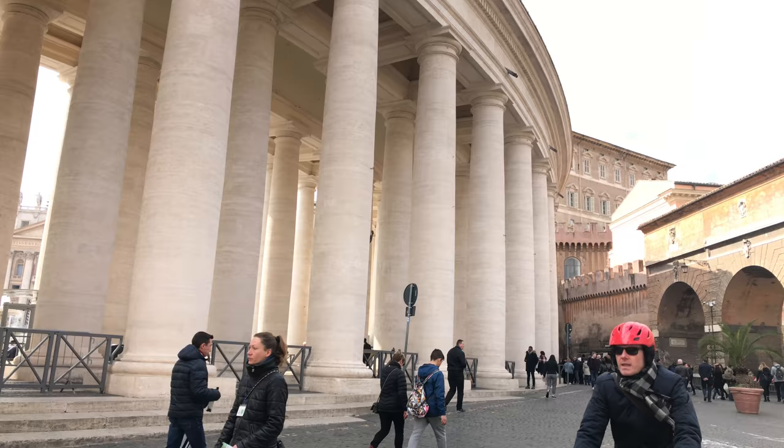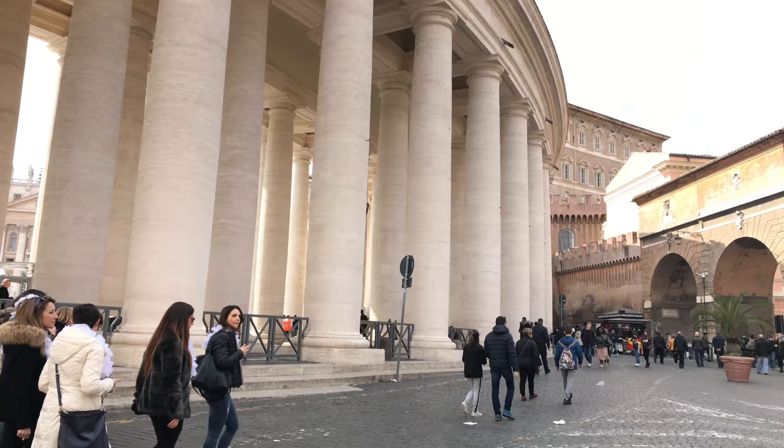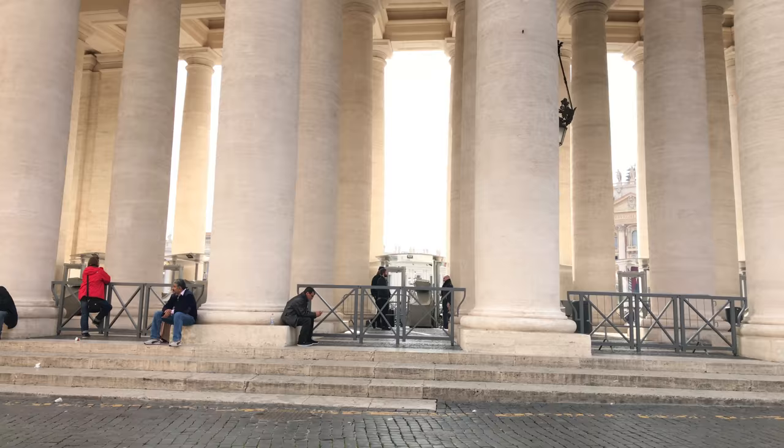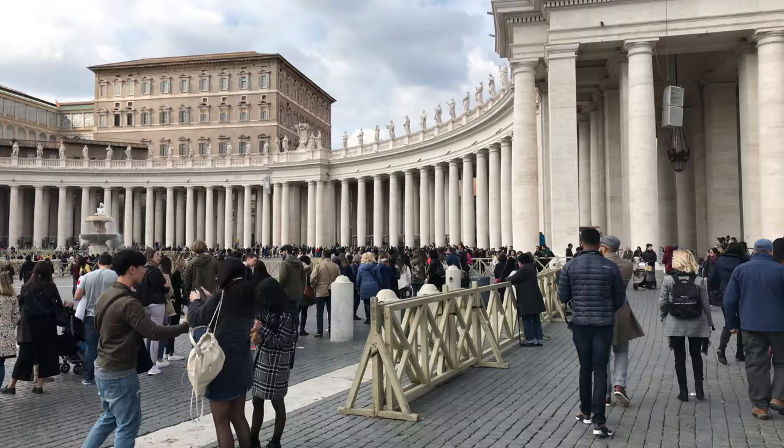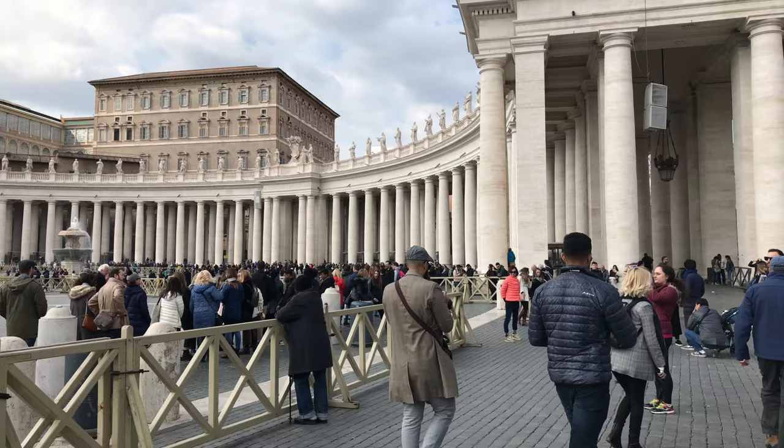It is the smallest country in the world. The Pope, of course, is in charge of the Catholic Christian religion, but he's also the king of Vatican City. So in that way, he covers both of the great territories of religion and politics. He is the religious leader and the political leader of Vatican City.